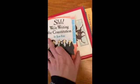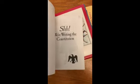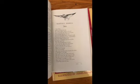Okay, We're Writing the Constitution by Jean Fritz. Little paperback. I've not seen this one before, so I was excited to pick that up. The World Treasury of Children's Literature. Look at this beautiful book. Such a pretty blue color with that nice writing on the spine. And a whole bunch of stories to read to your children.